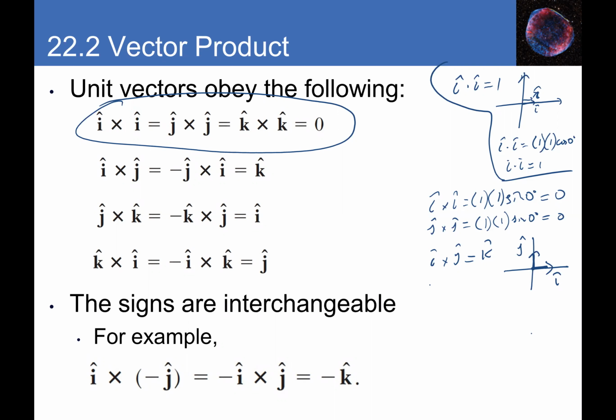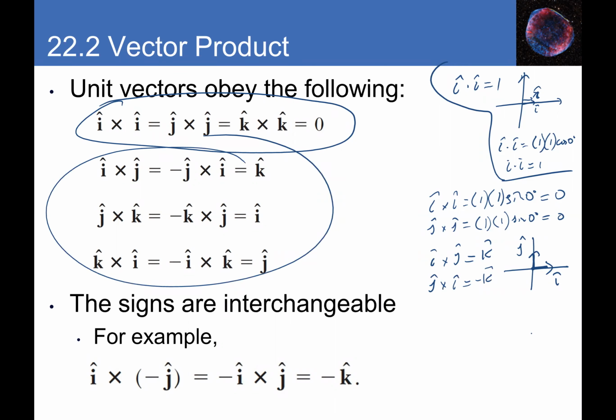So that's why if you do j hat cross i hat, which is your fingers in the j hat direction, cross i hat, it's now going to be negative k hat. So play with that, then you'll be able to understand all of those things. You can see i hat cross j hat has to be k hat. J hat cross k hat has to be the vector that is neither j nor k, it has to be perpendicular to them, and that's i hat. So if you have i hat cross j hat, the result is k hat.